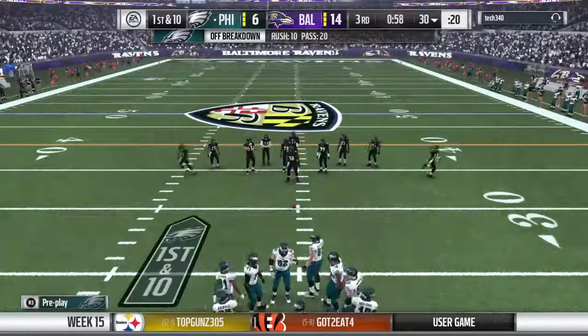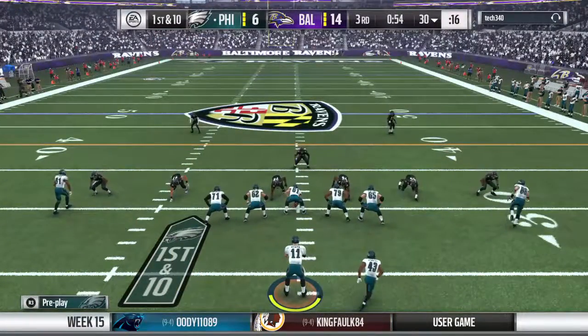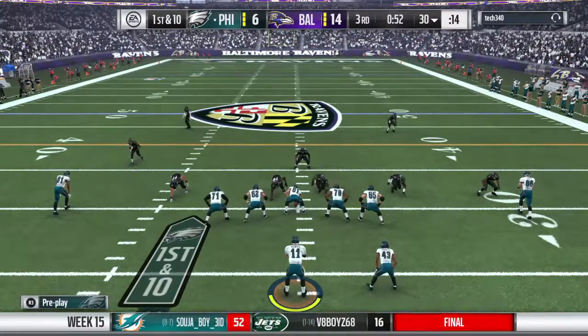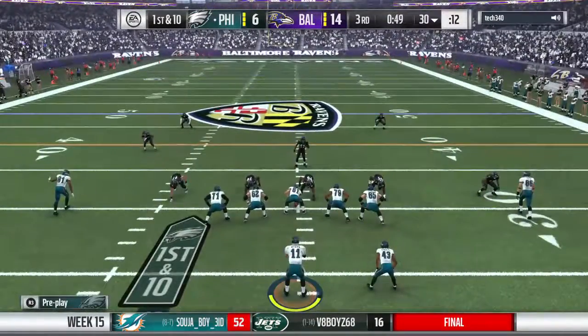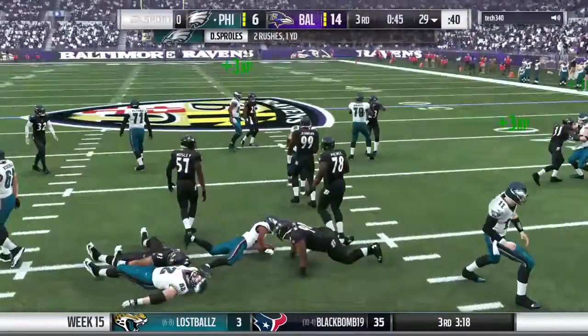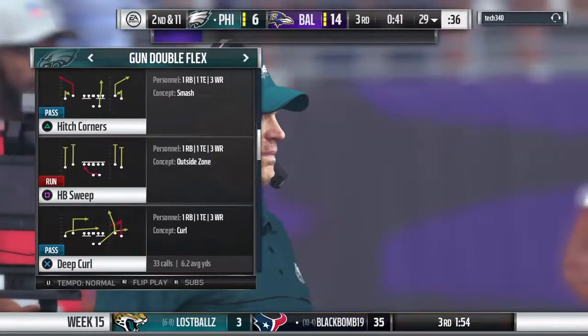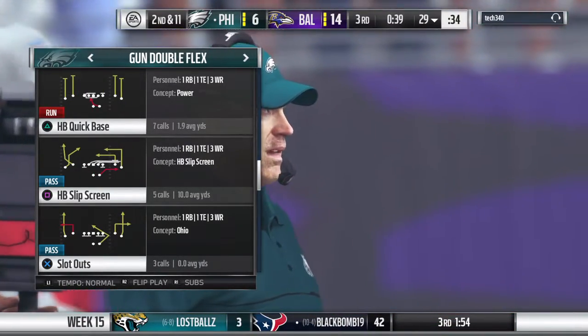Final minute now of the third quarter. Here we go now. 3-19. They'll run it now out of the gun. And nowhere to run on the interior of that defensive line. He'll get back only to the line of scrimmage. But good luck there as a ball carrier.